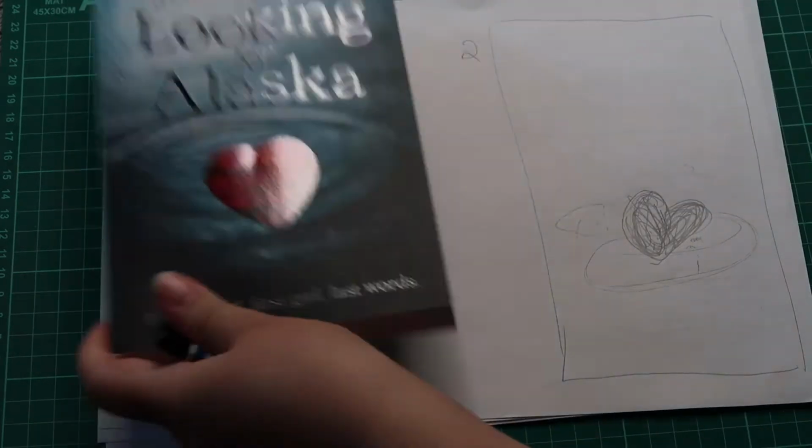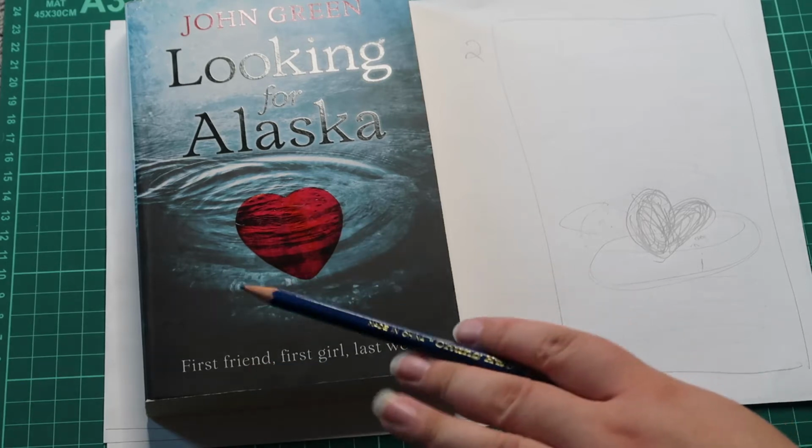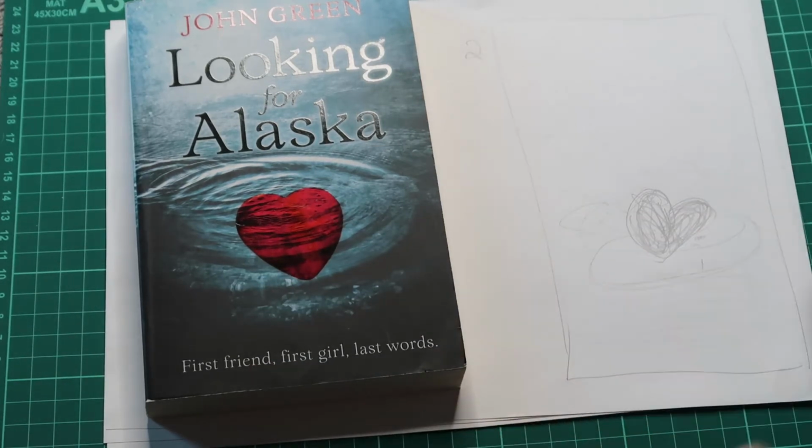The second one, very simple, not much to draw. Hopefully that means you got it. And it was Looking for Alaska. I don't know if this is an English cover or a normal cover, if this is what it looks like, but hopefully you got it.